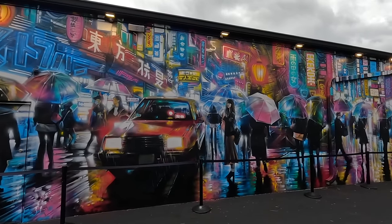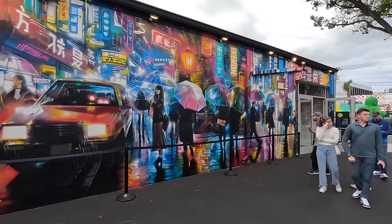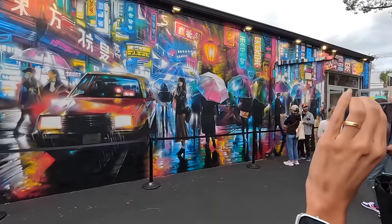This one looks cool. I think it's Tokyo, isn't it? Yeah, or somewhere in Japan. Soon we'll be there. Spoiler. We're hoping to go to Japan soon.